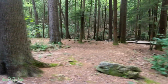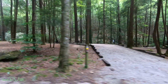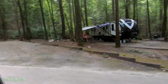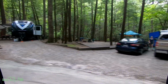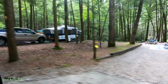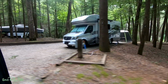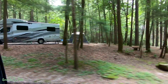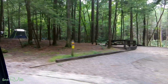It is a huge campground. I couldn't even tell you how many sites are here. It's just massive. Now what we're seeing mostly here is pop-ups, small Class C's, small Class A's. There's quite a few campers that are, I would say, about the maximum we're seeing here is about 30 feet. And we are finding a few fifth wheels. I wouldn't even think about bringing my 40-foot in here.